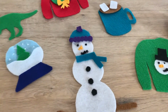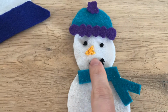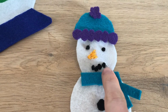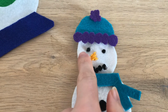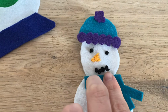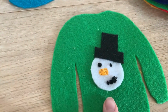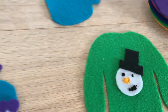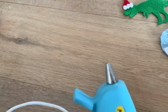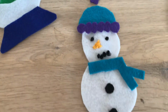All right, you guys, I'm just finishing these up. I put a little face on a snowman with some embroidery thread. I did some French knots, which is where you just wrap the string around the needle and then pull it through. I didn't do the best job here on some of them, but that's okay, you get the idea. I did on the ugly sweater too. So then I'm just taking my hot glue gun. And hot glue is your best friend. And I'm going to glue all these pieces together.